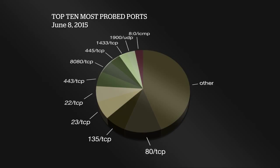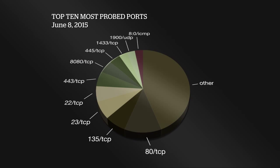1433 TCP is your Microsoft SQL Server. That's moved up 5 positions. I actually pulled a chart on that, but it's not that interesting. Even though it moved up 5 positions, it's really not that much more volume than it was at position 13 last week. So it doesn't really show any large movement, even though it did move up quite a few positions there.